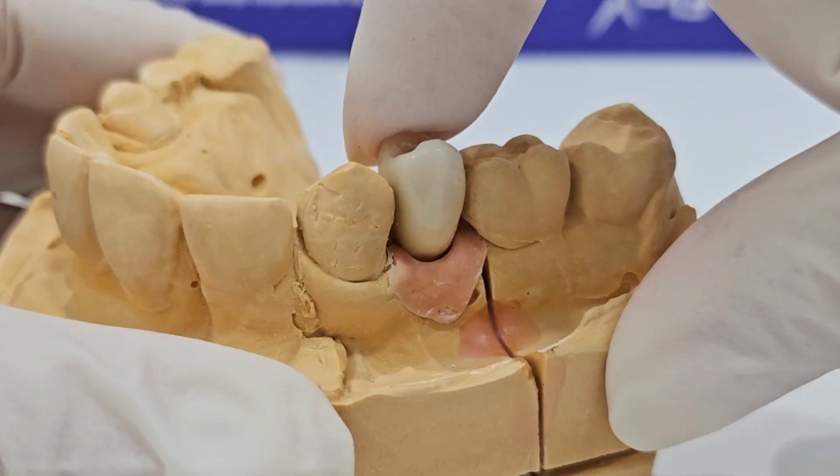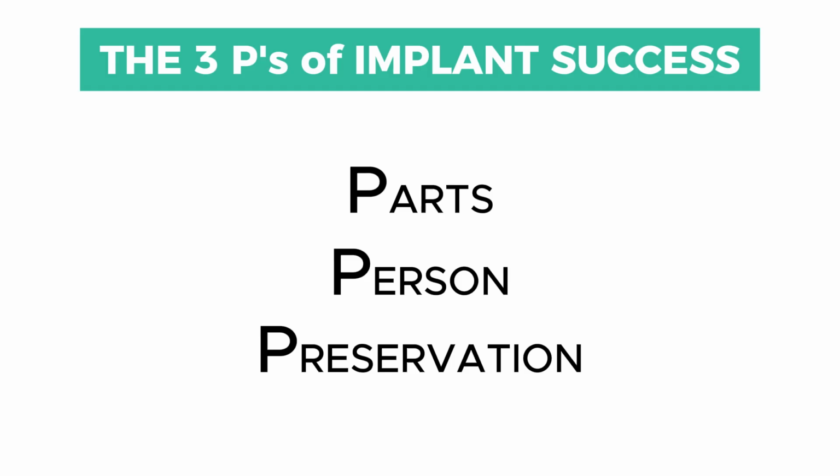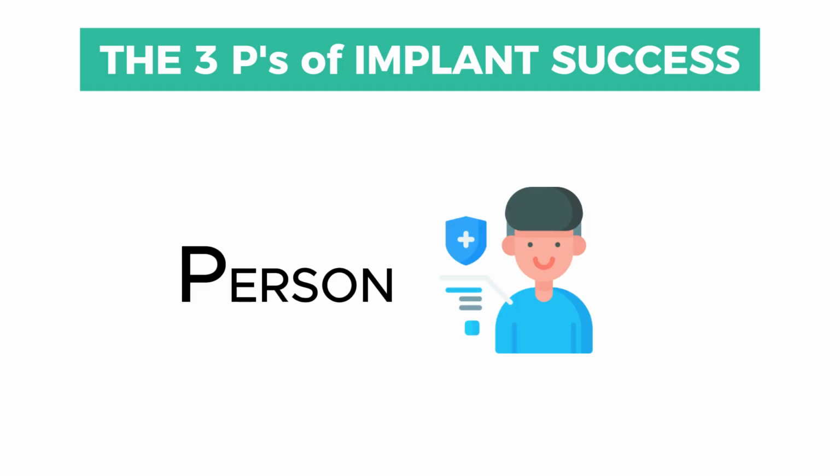What matters even more is what happens after the implant is in function. Dental implants are exposed to strong chewing forces, and over time, complications can happen. The crown can chip or crack, screws can loosen, and components can wear down. These issues are usually fixable, but they still require maintenance, time, and cost. Which brings us to our most important P, person.